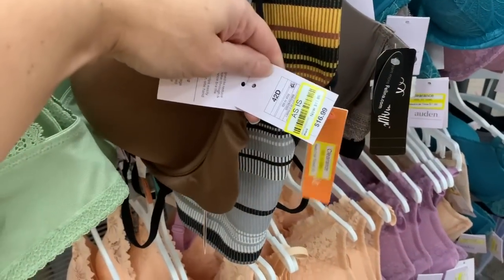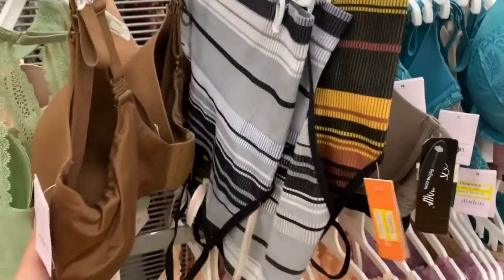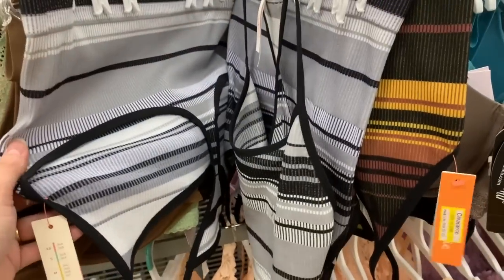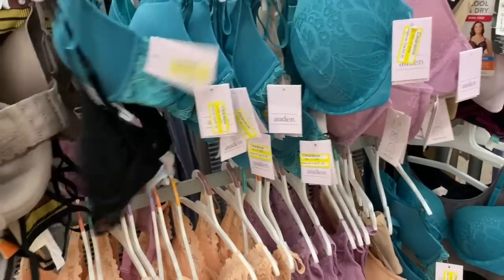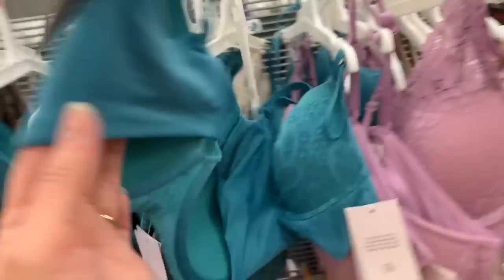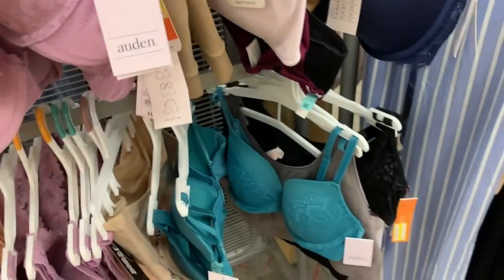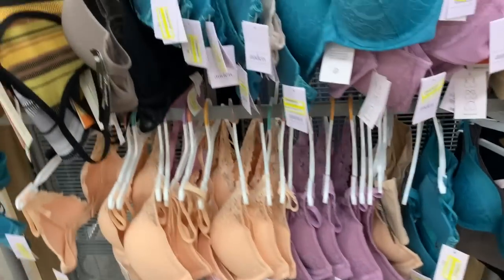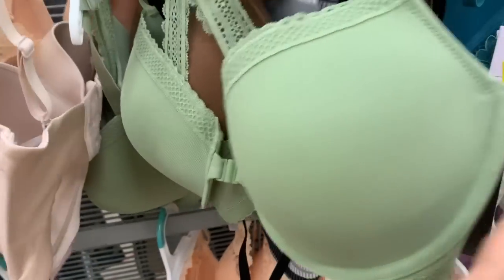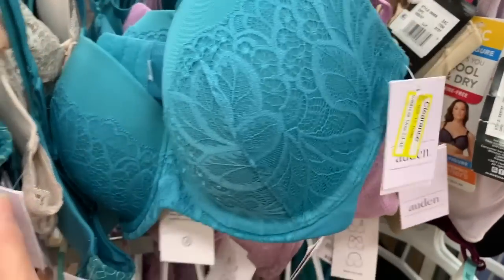This is a nursing bra for $11.86. It looks really nice. $9.08 for this little top. Ooh, only $4.48 for this one. Really pretty. $9.48 for the purple. So the only color that's going to be the $4.48 is this color by the brand Auden. And this one is also $4.48.